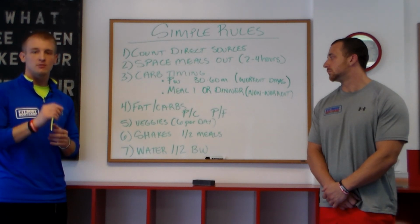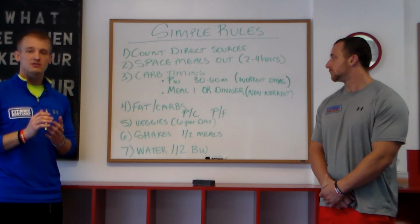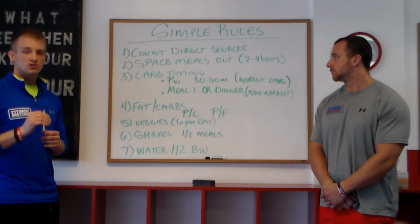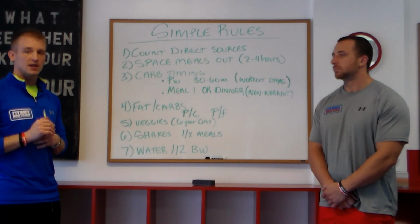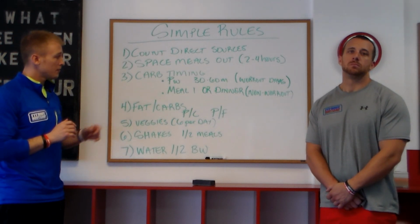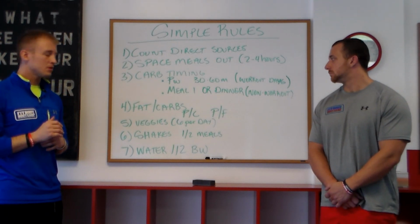So on your meal plan, you'll see a meal 1, meal 2, meal 3. On the days that you have carbohydrates, meal 1 will always be a protein and a carb, but you're going to put that directly after your workout on workout days, and the days you don't work out, you're going to have it for meal 1 or for dinner. So don't worry that it says meal 1. Put it where it belongs.